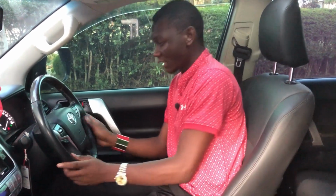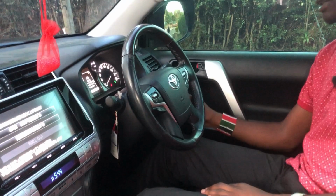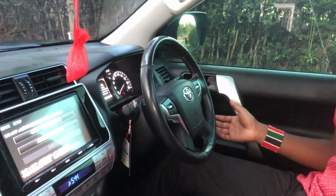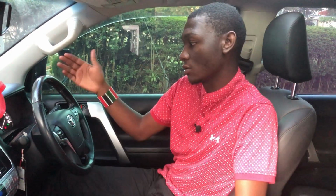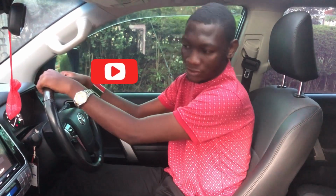So on the steering wheel here, nothing really to mention, just controls for the stereo, and a little control here, stock for cruise control. Being a Toyota, simple, minimalist, and things designed to last longer. So not any complexities here, nothing much to call out.